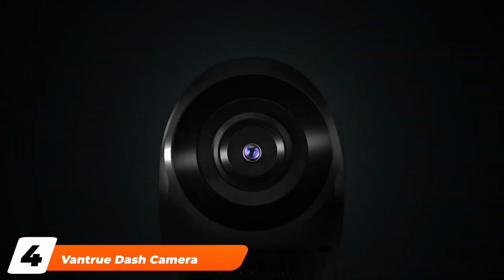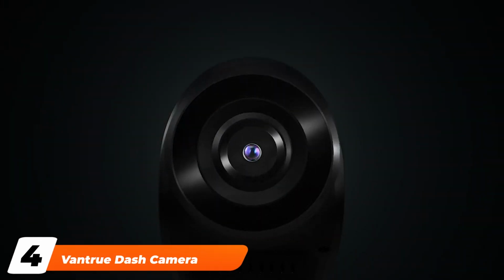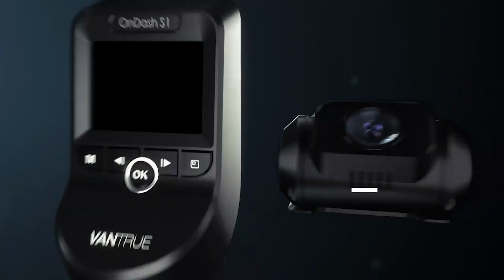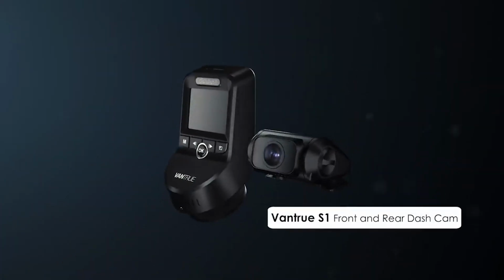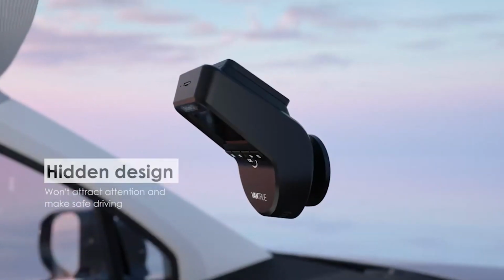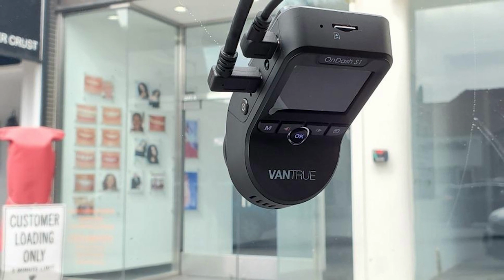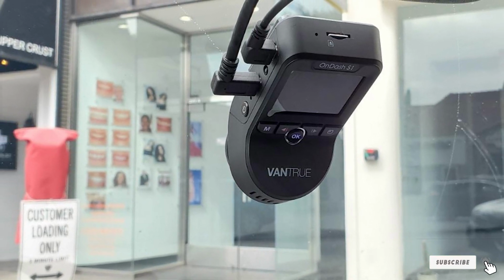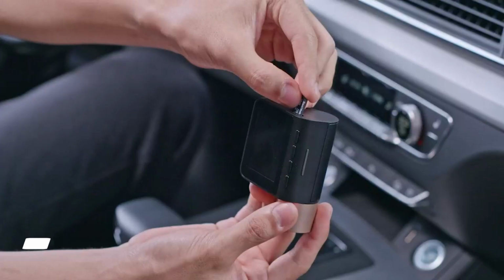Next at number 4 we have Vantrue dash camera for cars. No matter where you live, it's nice to know what happened to your car in the parking lot in the event of vandalism, damage, or theft. Vantrue dash cam for cars will help you monitor your car during parking, both during the day and at night. You are bound to discover the perpetrator if he has broken into the car or if he should run away after a collision.